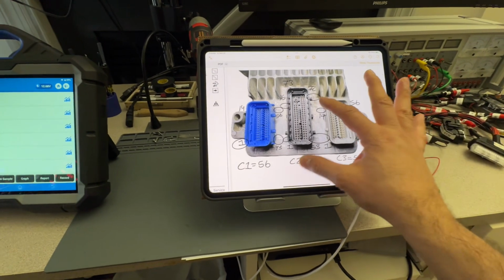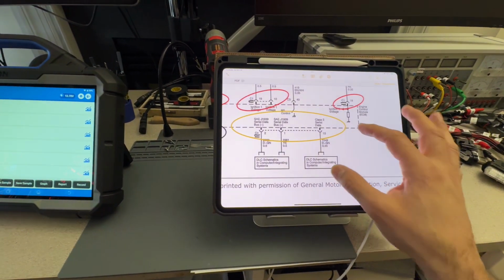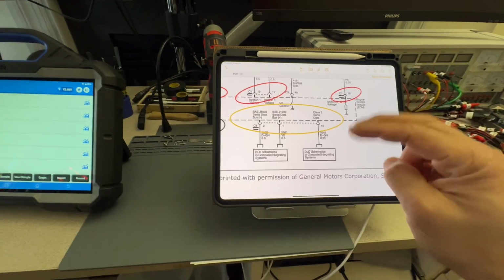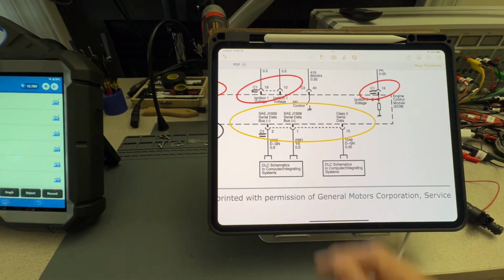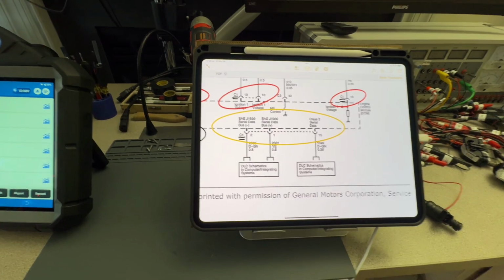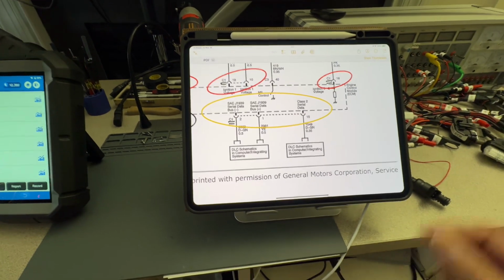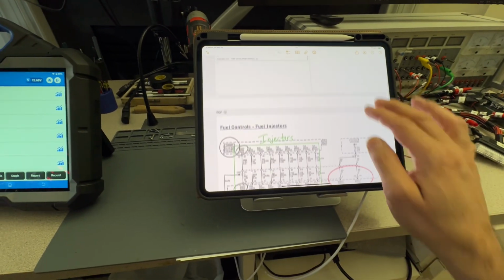So this is powers and grounds, and also the communication. The internal communication between the computer and the FICM is a CAN bus network, SAE J1939, and the communication with the scanner happens on a class 2 serial bus, a very old style system from GM and Chevrolet, right? That is just as far as communications and connections.